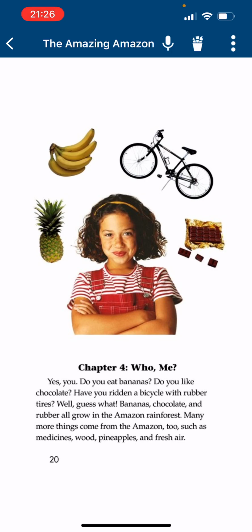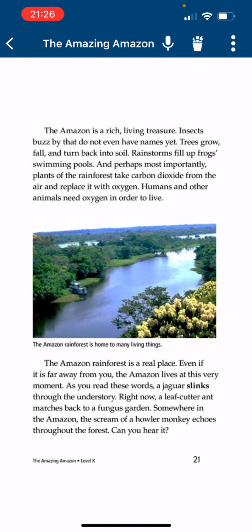Chapter 4. Who? Me? Yes, you. Do you eat bananas? Do you like chocolate? Have you ridden a bicycle with rubber tires? Well, guess what? Bananas, chocolate, and rubber all grow in the Amazon rainforest. Many more things come from the Amazon too, such as medicines, wood, pineapples, and fresh air. The Amazon is a rich, living treasure.